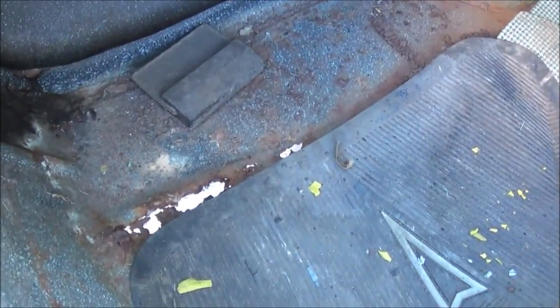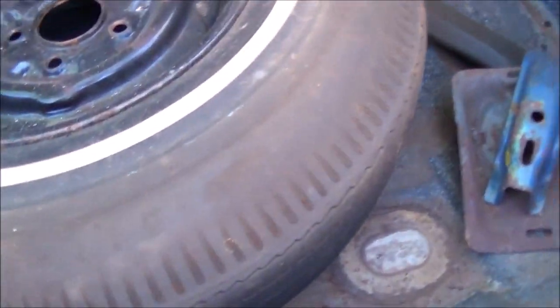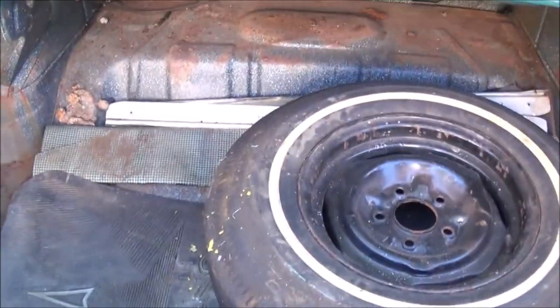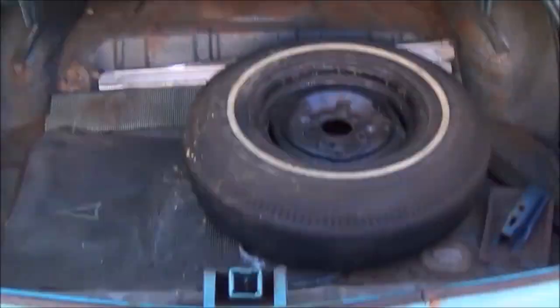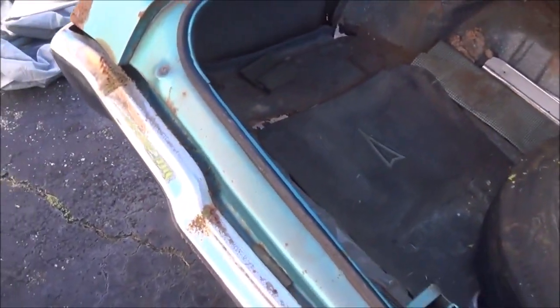Where's the rocker panel molding? Now they're in the garage. Okay, see? The back ones are in the back seat. Oh, yeah. Put the floor mats to try to hide the rust. Oh, yeah. That's real nice. Original jack? Spare. Original. Carpet things. Yeah. Original rust. Original bumper. All original.